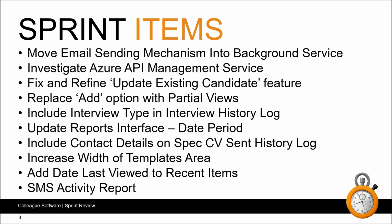We've established a proof of concept API for candidate creation. This is to accommodate third-party integrations and will be the building blocks to Colleague 7 establishing an external API for developers. The next stage will be to finalize the API in a further dev item before launching the API for third parties to use.